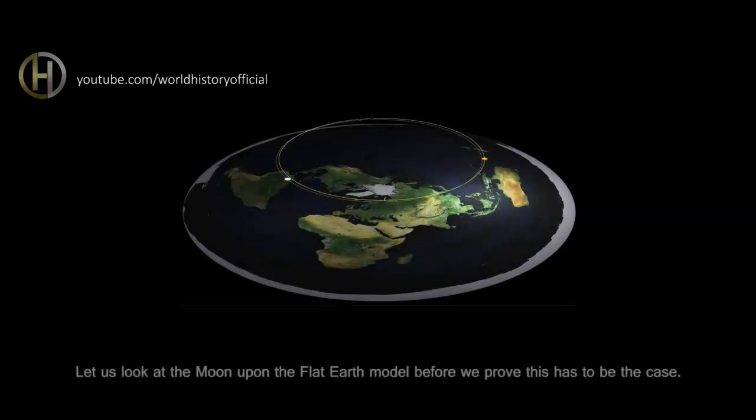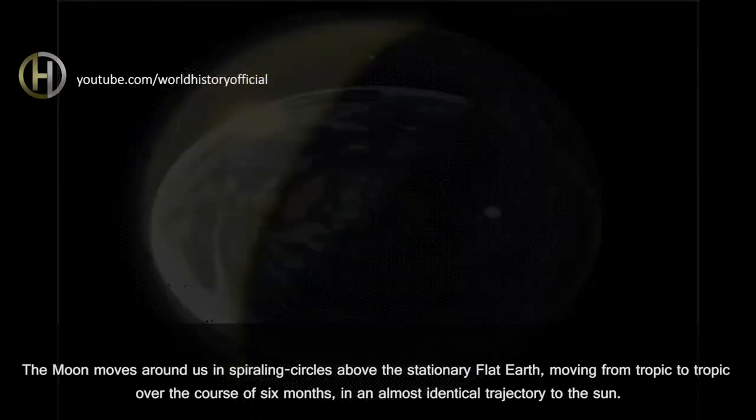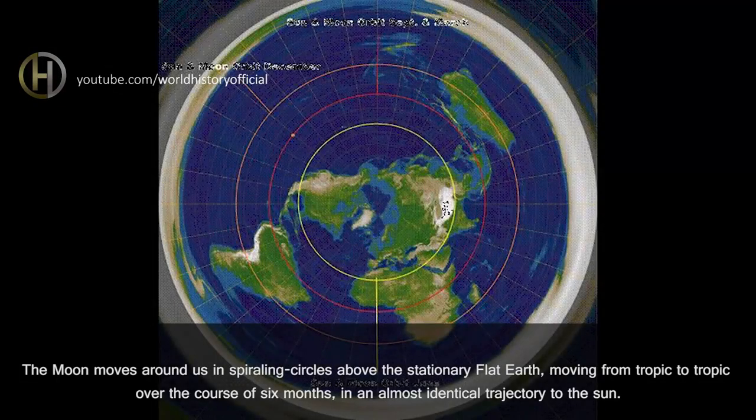The moon upon a flat Earth. Let us look at the moon upon the flat Earth model before we prove this has to be the case. The moon moves around us in spiraling circles above the stationary flat Earth, moving from tropic to tropic over the course of 6 months, in an almost identical trajectory to the Sun.